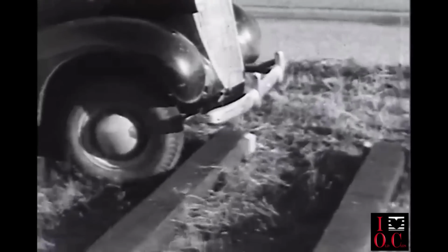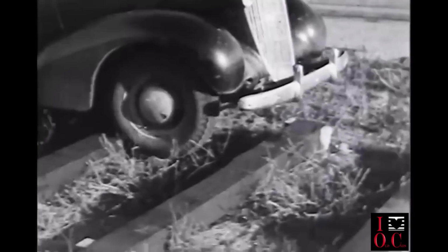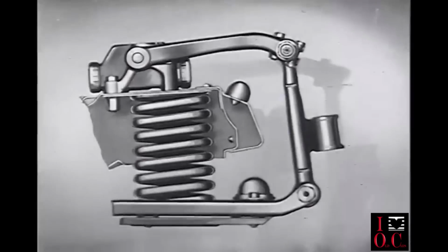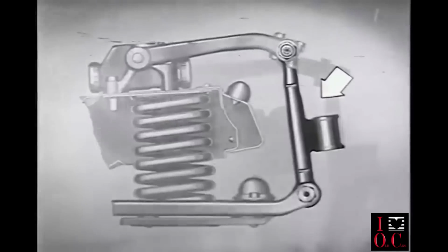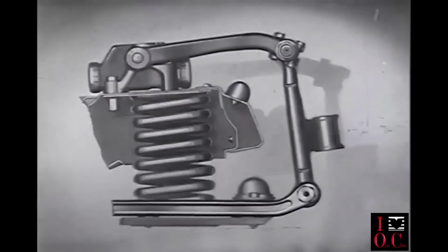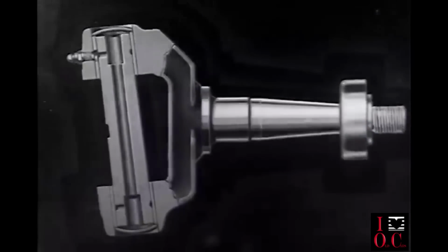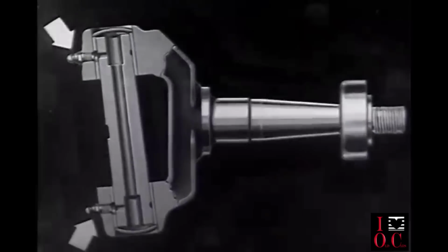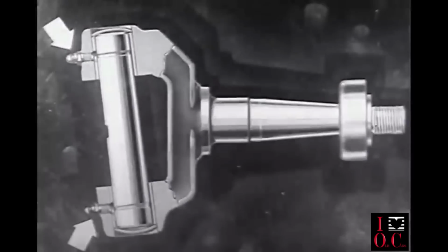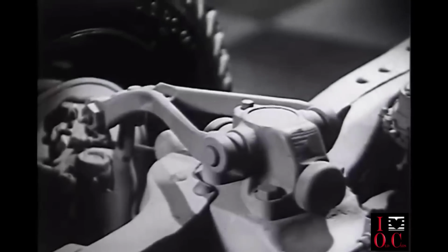And although they couldn't improve upon the principle of knee action, they did find ways to strengthen its construction and refine its operation. For example, the vertical support arm has been redesigned to provide greater strength. The lower control arms have been changed to an I-beam section to further increase the factor of safety. Lubrication fittings have been placed at each kingpin bushing to assure positive lubrication and eliminate the hole through the center of the pin. Shock absorbers, too, have been improved to assure silent performance under all operating conditions.